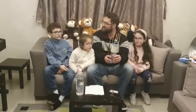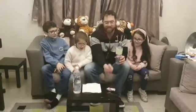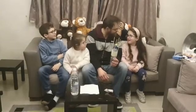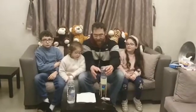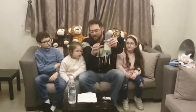What are we going to put inside here? Vinegar. Ana Maria, what's this? Baking soda. Yes, vinegar and baking soda. What do these produce? Carbon dioxide. When it produces carbon dioxide, the gas expands and pushes the cork down strongly.